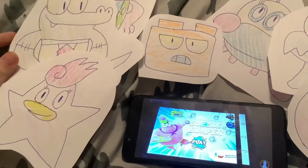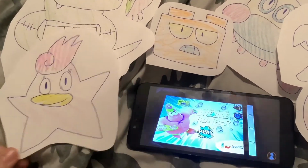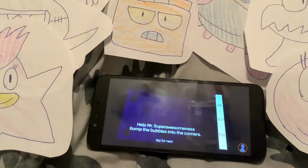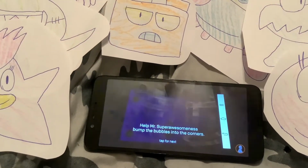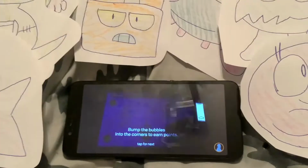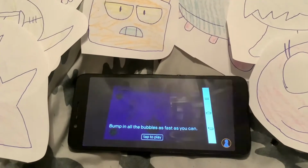It's the Bubble Bumper. Mr. Super Awesome is Bubble Bumper. Help Mr. Super Awesome bump the bubbles into the corners. Drag and tap, launch to start. Bump the bubble, bump the bubble, bump the bubble.